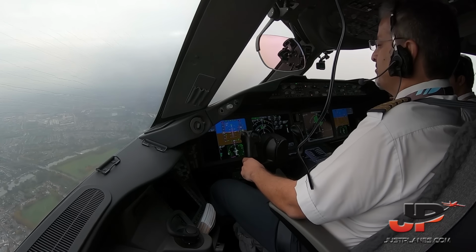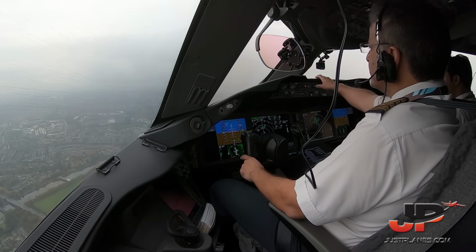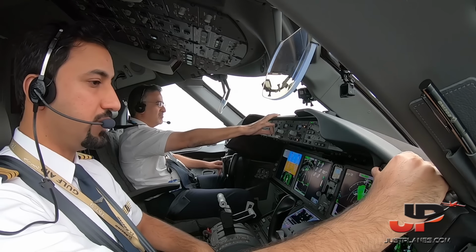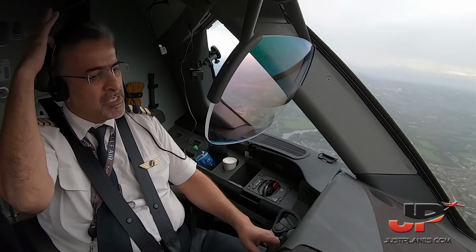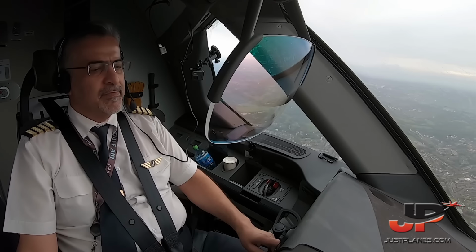Landing checklist. Landing checklist complete. Checklist is completed. Golf 003, reduce now to 150 knots to 4 DME. Speed 150 now, Golf 003. We are getting close to this guy. Yeah, he's actually maybe reduced his speed. Yeah. Our approach speed is 150. Anyway. Check.